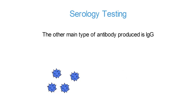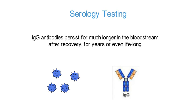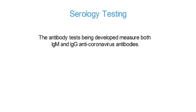The other main type of antibody produced is IgG. IgG antibodies persist for much longer in the bloodstream after recovery, for years or even lifelong. The antibody tests being developed measure both IgM and IgG anti-coronavirus antibodies.